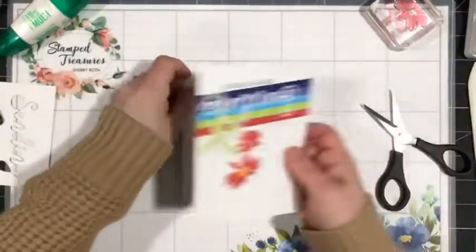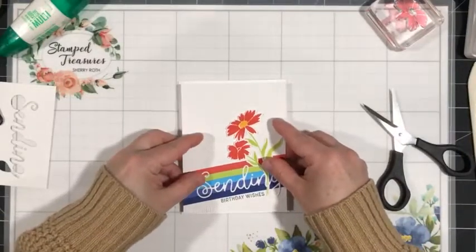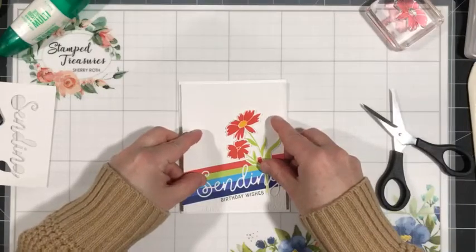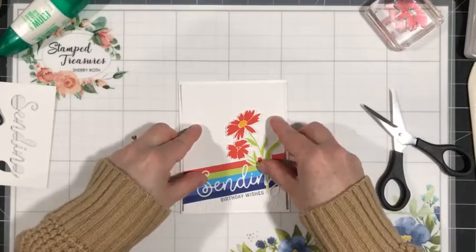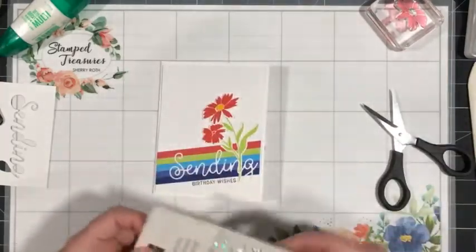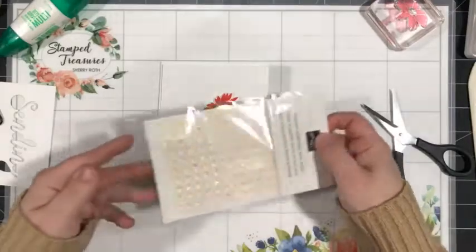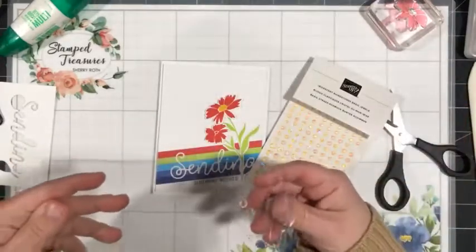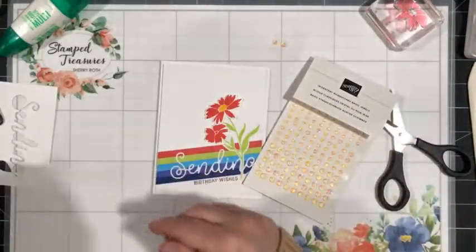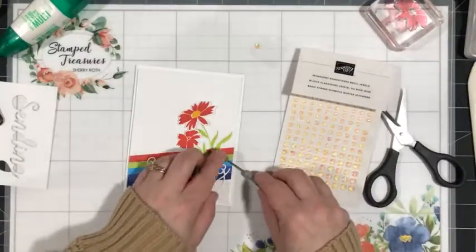Bring back our card base. And this is going to go right in the center so that we've got about 1/8 of an inch border all the way around. That looks good. And then the last step is just to add some bling. And I've chosen to use some of our iridescent rhinestone basic jewels. These are in the January to June mini catalog, but they are carrying over to the annual catalog, which is really good because they are so pretty.